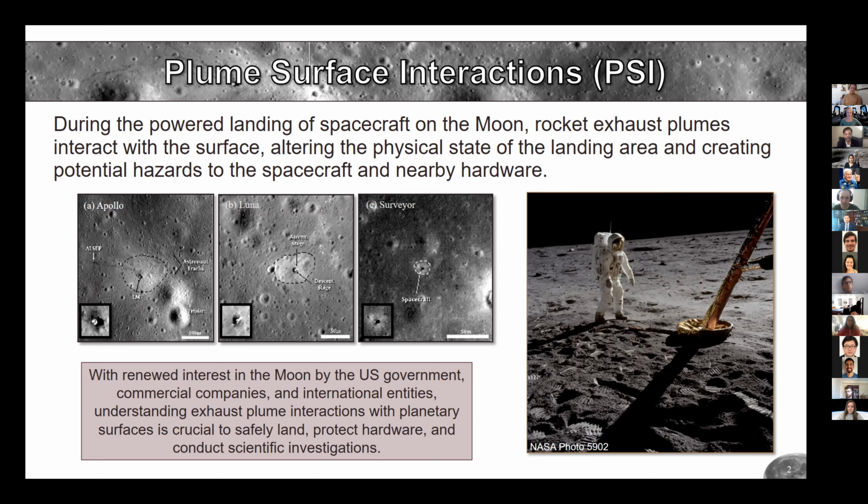On this slide I'm showing a couple of things. First, some orbital images from LRO of the Apollo, Luna, and Surveyor spacecraft. Here I've outlined what we call the blast zones. These are the areas that were affected by rocket exhaust. They show up as photometric anomalies at the landing sites. And the image here is of Buzz Aldrin standing by the Apollo 11 lunar module. You can see this area of increased brightness behind him and smoothing from the plume effects, as well as an area that's darker and roughed up from the astronaut boot prints.